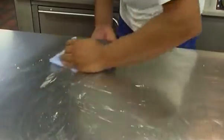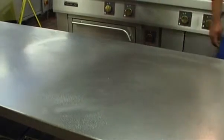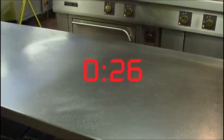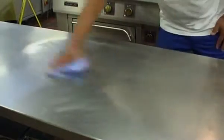Before cleaning any surface, remove any food debris. Use the trigger spray over all surfaces, ensuring adequate coverage. Allow 30 seconds contact time. This makes sure that the product has time to kill the bacteria. Wipe the surface with a clean damp cloth or disposable paper towel and allow to air dry.